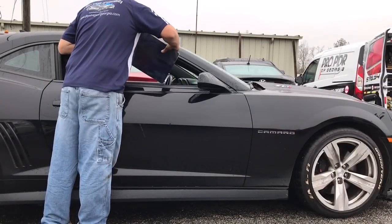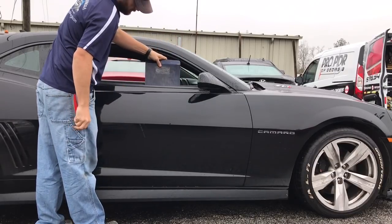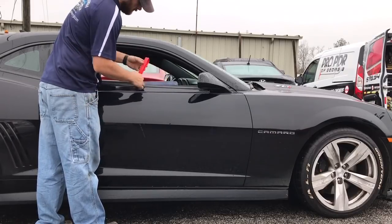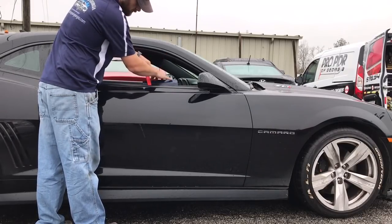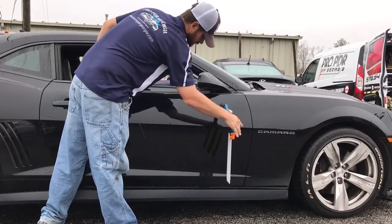To gain access to the back side of the panel, first we'll insert our protective cover so that we will not damage the window glass in the process of the repair. Then we will wedge the gap open enough to be able to insert our paintless dent repair tools down inside the door and begin shaping the metal back out from the inside.